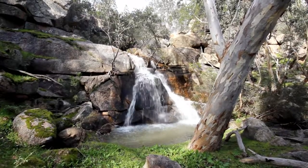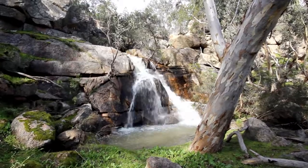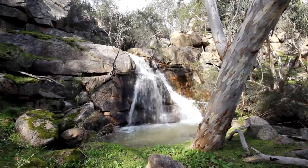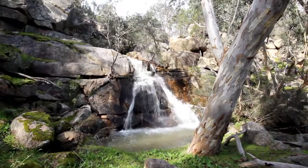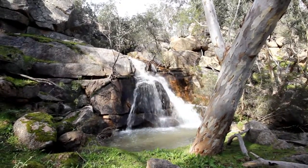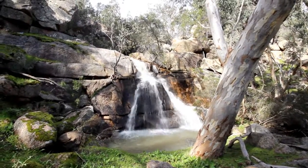And here is Upper Barry Falls. Well, I've just called it Upper Barry Falls. I can see water flowing over the rocks at the top and then down over these rocks. I'm presuming it's called Upper Barry Falls. It's about 100 metres upstream of the main Barry Falls. Lovely. Just wonderful.